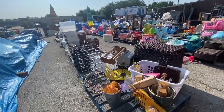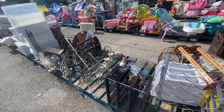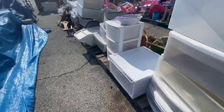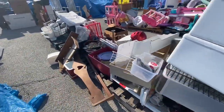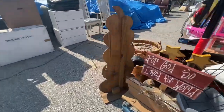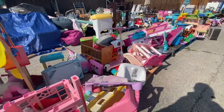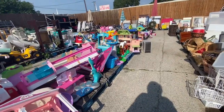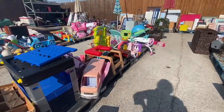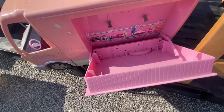Okay, we'll come down here. See if anything jumps out. It's a neat old basket, but it's busted. Some tools over there. Plastic bins. An owl with one eye. Toys. Oh my goodness. Look at all the Barbie. All the Barbie pink. Oh, nice. It's a Barbie food truck. Look at that. That's pretty great. It's got a lava lamp in there.